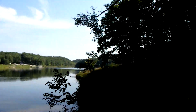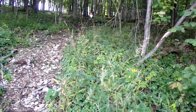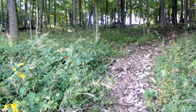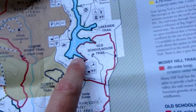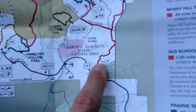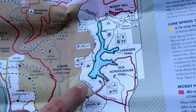All right, so making our way around, and I believe we've come to the cutoff for the old schoolhouse trail, and I think we're going to run into these. Those are spiders. Being August, it is spider season. But if we take a look at the map here, you can see that we're right about there. Old schoolhouse trail actually comes off this little spur road, but I think what I'll do is just hike up around and then continue on the lakeside trail, bringing me back to where I started.